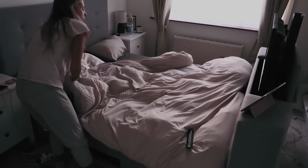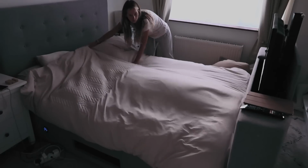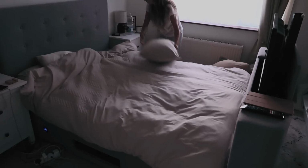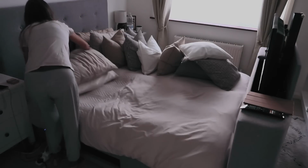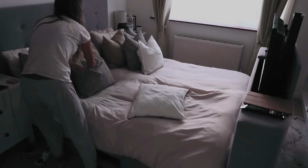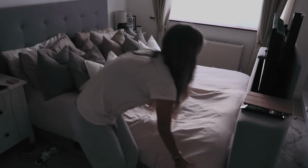I always make my bed as soon as I get up in the morning. It just is one little step to help me feel a little bit more productive. It's one job that's already done before I even go downstairs. I can't stand the look of an unmade bed, so this is just something that really helps me start the day on the right side of the bed, no pun intended.